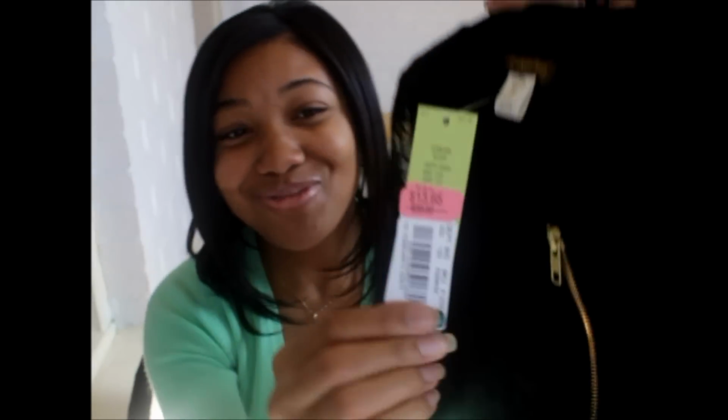I'll probably wear it in the springtime when it comes around. I don't think I'm gonna wear it in the summer. I mean, in the winter. So this was originally $39, and I got it for $13.65. And that's from Copper Key, just in case you're wondering the brand. Like I said, I don't really care about name brand stuff. If I like it, then I wear it. Simply. So yeah, those are the two items that I got from Dillard's.